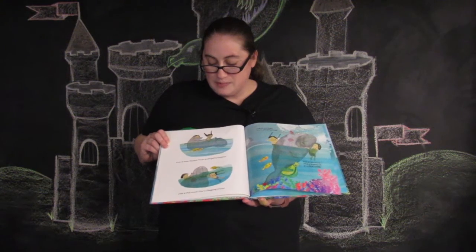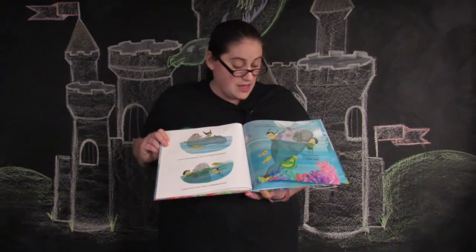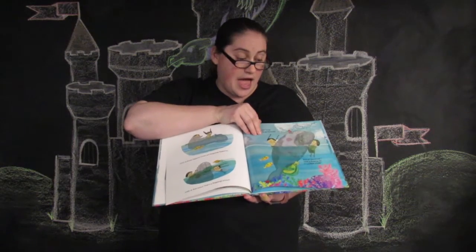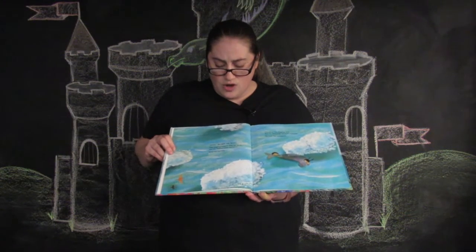Look at those flippers. Those are dugong flippers. Look at that snout. That's a dugong snout. Look at the body. It's a dugong's body. And do you know what a dugong is? It's a sea cow. Oh no, Belle said.